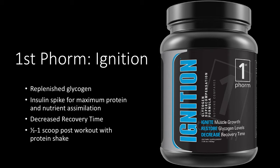Ignition is straight glucose delivered to the bloodstream. It helps to increase that insulin spike, decrease recovery time, and is also just a great supplement to have in your post-workout stack if you're serious about that recovery process with protein synthesis.